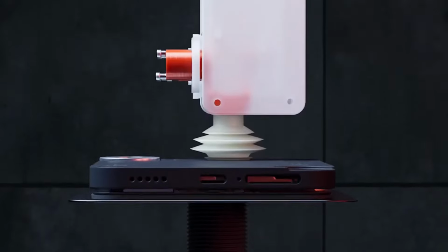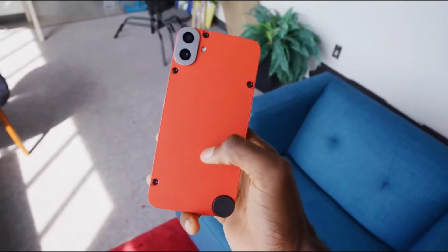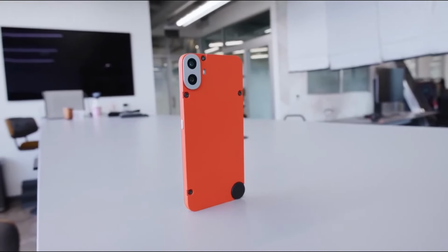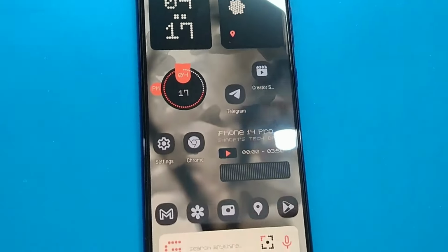When it comes to design, the overall look will likely feel very familiar, sticking closely to what we've seen before. However, we can probably expect a few subtle changes in the finishes. There's a good chance the Pro version might feature either a sleek glass back or a more premium metal body, giving it a slightly more refined feel. Visible screws? Yep, those are still part of the aesthetic. That adorable little CMF rotating knob that adds a unique touch, it's not going anywhere. It's still part of the design language.